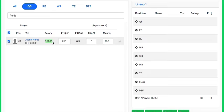Justin Fields is going to give you a solid floor rushing, okay? I expect at least 60 rushing yards here against Cleveland. And if he can get in the end zone a couple times, 5'2" is going to pay off in a big way here for Justin Fields. I wanted to mention him because Cleveland in no way has been shutting people down. So Justin Fields here at 5'2", I love his rushing ability, and he could really do damage here, all right?